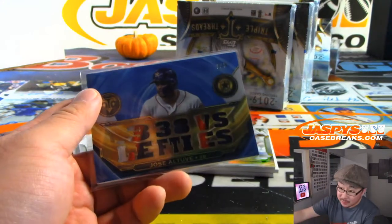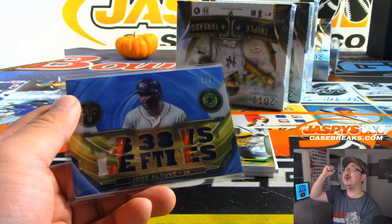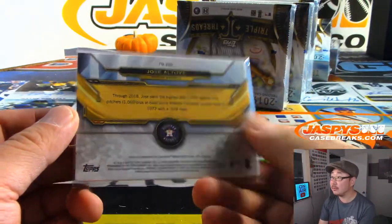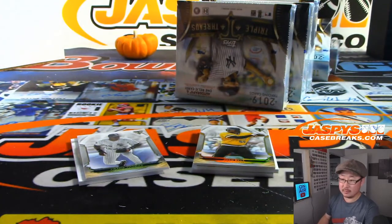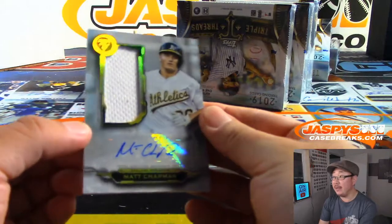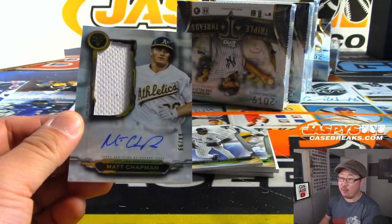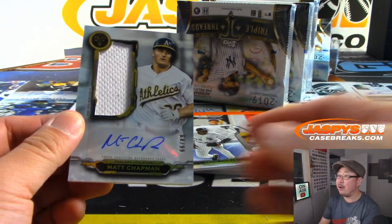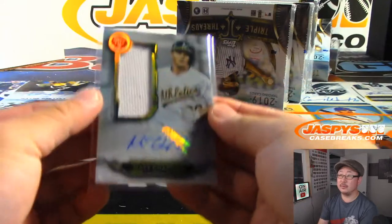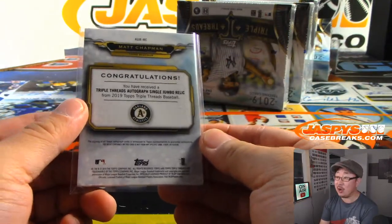Fred Williams. All aboard the Big Hit Express. Woo woo. All right. And there's Matt Chapman. 64 out of 99. And that'll be for Matt DeLeo and the A's.